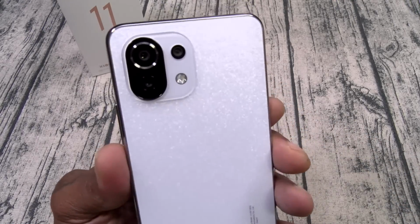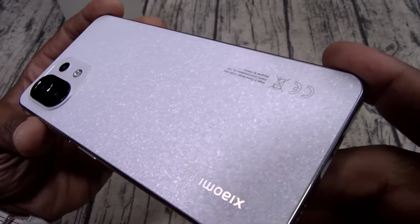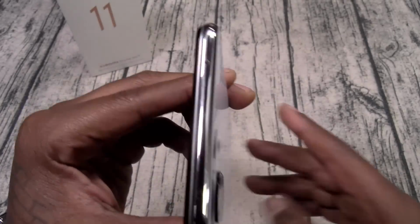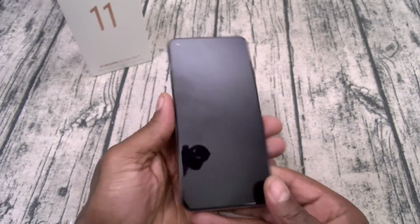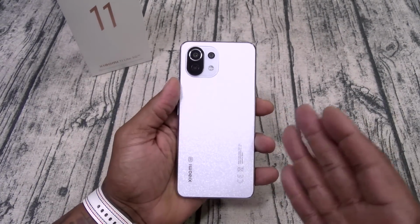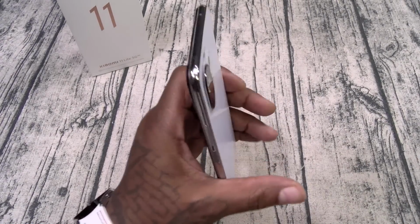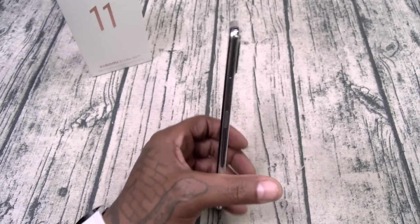Okay, this is glass on the back, and if you look closely, it kind of has that pearl look to it. I love it. You got the aluminum frame and Gorilla Glass 6 on the front. Okay, this phone is so premium feeling, but again, lightweight. This is that phone that you want to slip in your front pocket.